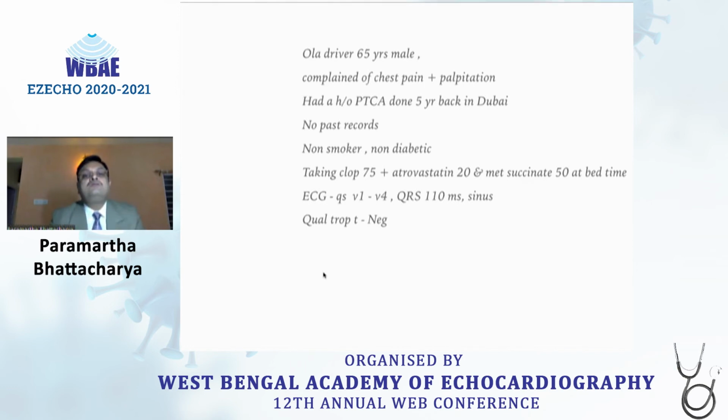This was an Ola driver, a 65-year-old male patient, who complained of chest pain and palpitation and came to the emergency room at 4:30 in the morning. He had a history of PTCA done 5 years back in Dubai, and he said he had similar attacks in Dubai for which he used to go to the hospital. He doesn't have any past record because he came right when he was on duty. He was a non-smoker, non-diabetic, taking clopidogrel, atorvastatin, and metoprolol succinate.